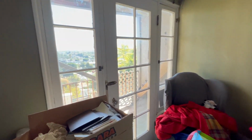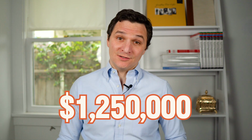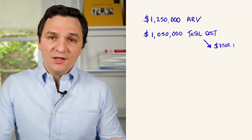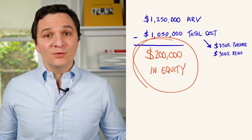In Martin and L's case, we're converting the garage into an additional bedroom, which has the added benefit of increasing the home's square footage. The result will be a 4-bedroom, 3-bathroom home, and the appraisal gave it an ARV of $1.25 million. As teased at the beginning of the video, total costs will be about $1.05 million: $750,000 for the purchase, and $300,000 for the renovation, including the foundation repair. And that's how you create $200,000 of equity with a reno loan.